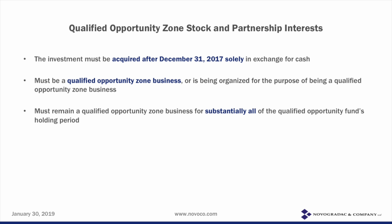They need to be invested in businesses that qualify as Qualified Opportunity Zone businesses or are formed with the intent to qualify. And for substantially all of the holding period of the fund's investment in that business, the business must qualify. So think of an example where the fund acquires a partnership interest in a business, and that business is intended to qualify. Basically, it's a business located in the zone. We've talked a lot about the zones today, so it's a business located in an opportunity zone that meets certain requirements.